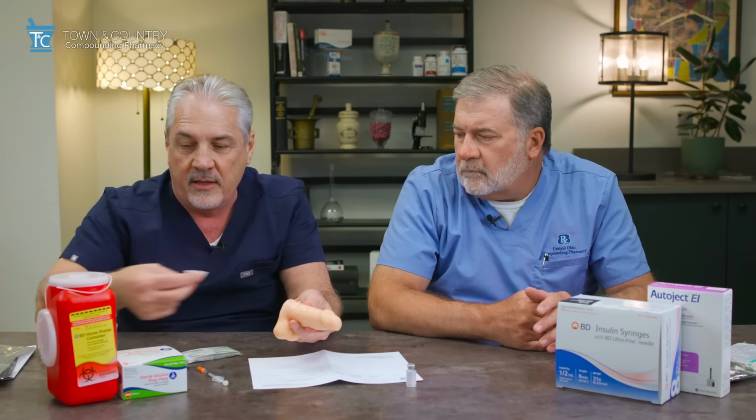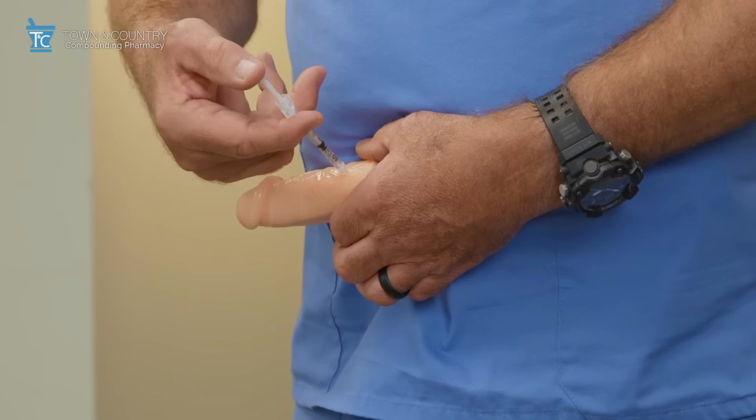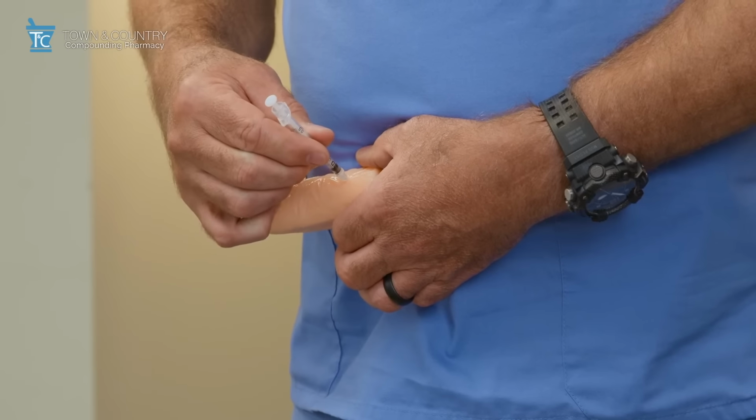We've already identified the target area, and now we're ready to administer the dose. So it's already been prepared, pre-filled, and so we'll be going directly into this part of the penis. As you can see, we missed any veins. We're going in at a 45-degree angle, and then just slowly depress the plunger and administer the medication. Withdraw the needle, and then apply pressure for about a minute right at the site of injection.